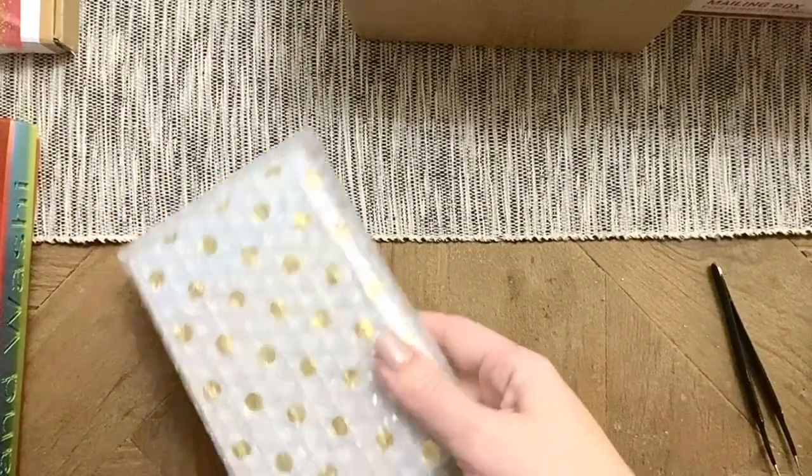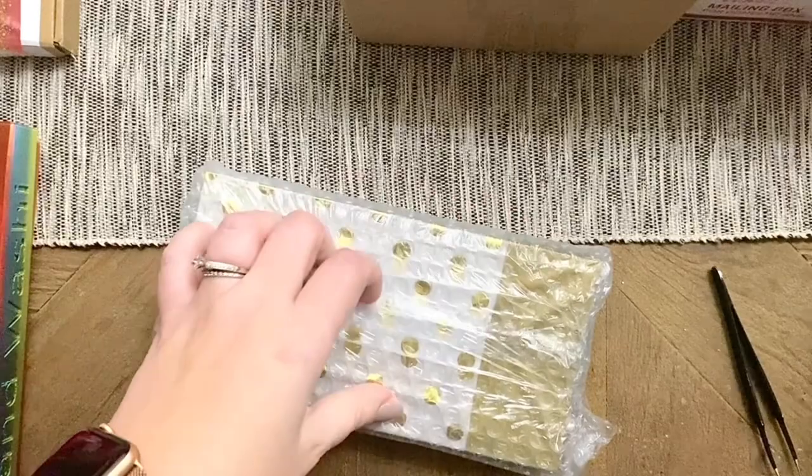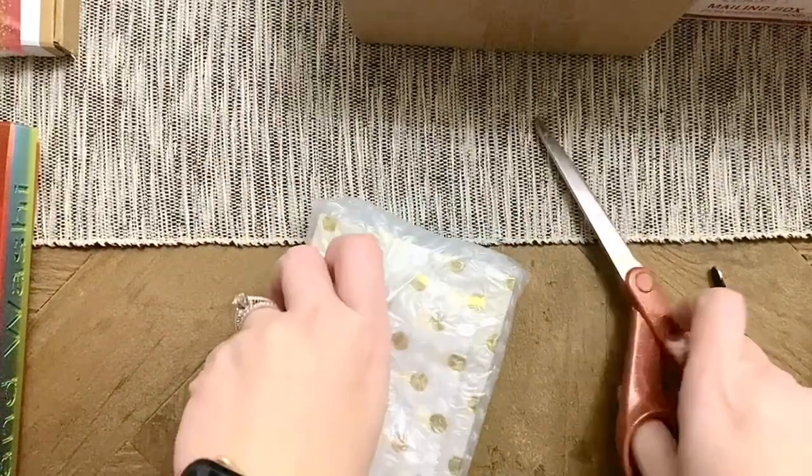There's one more thing in here. Set that to the side. My gosh, totally spoiled me. I thought that they were just going to send over a tray for me to try out.